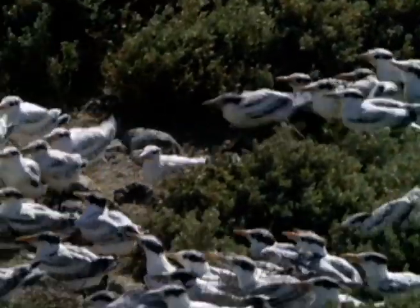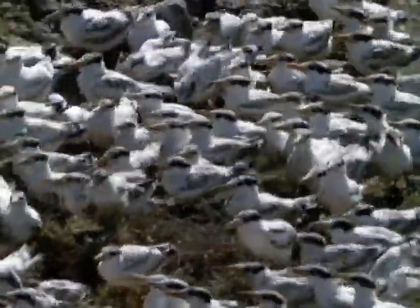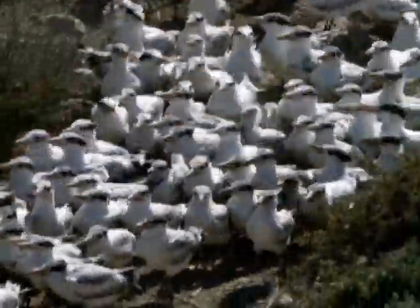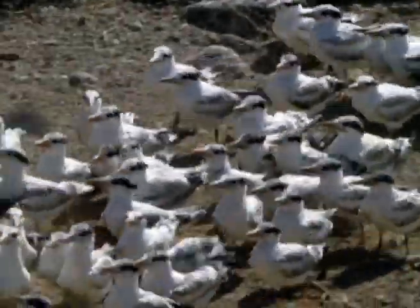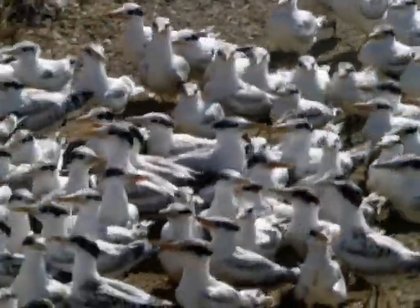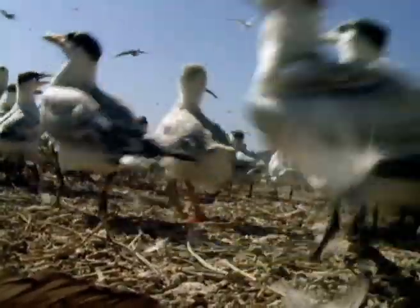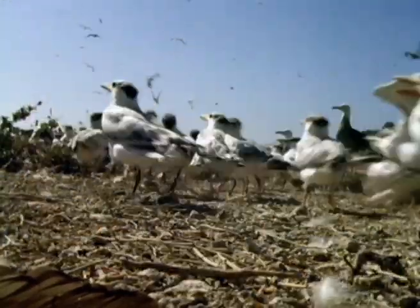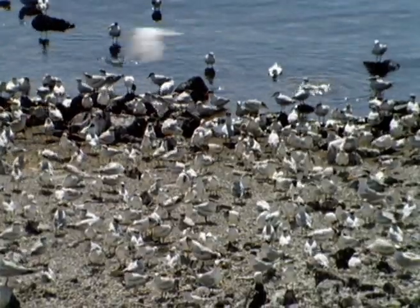Pure instinct drives them on towards the seashore. They know they have to reach it. The next stage in their lives has been achieved. They have got to start feeding themselves. A last dash and they've made it. They've successfully run the gauntlet. So you could say that this is yet another victory for the terns.